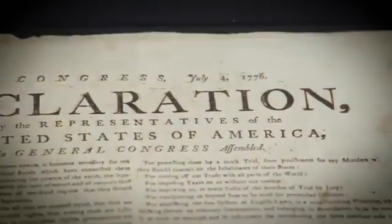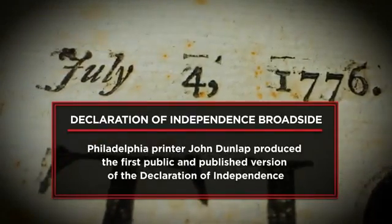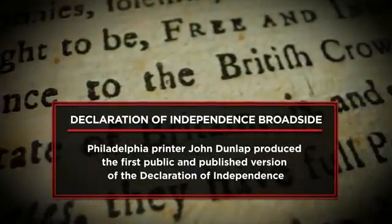This is an extremely rare July 1776 printing of the Declaration of Independence. This is absolutely amazing. I mean, it's probably one of the coolest things I've ever seen in my career. I've been in this market for years, and it's a thrill to handle something like this.